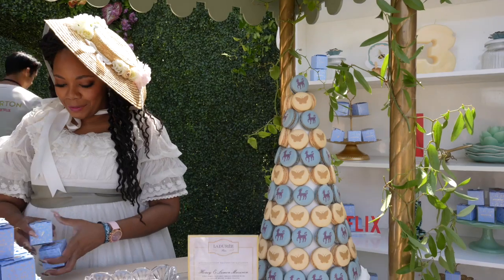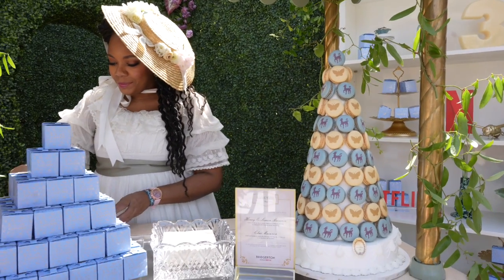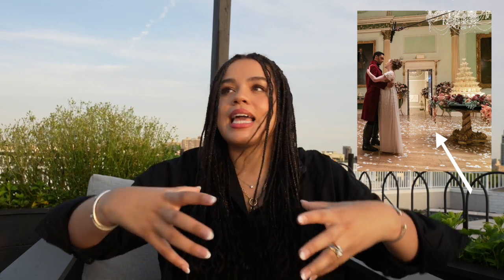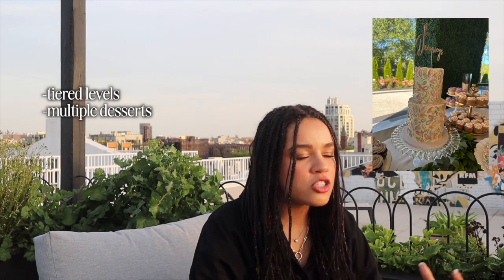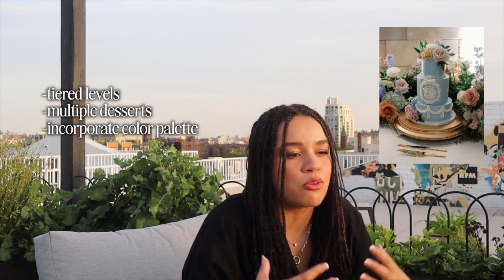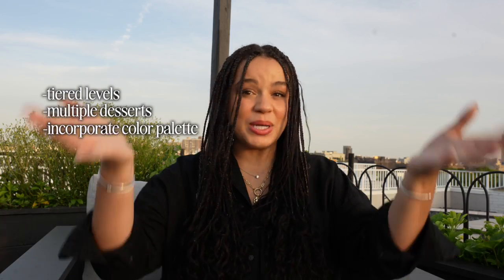The next one is dessert tables, which I love a dessert table, thank you very much. But this is a perfect example of number 1, something that they do in Bridgerton, but also number 2, something that you can really go all out in without it being like you've Bridgerton-ified your whole wedding. Think about tiered different levels, having multiple different desserts. You can think also too about the color palette of your day or really lean into a regal color palette and build it up.